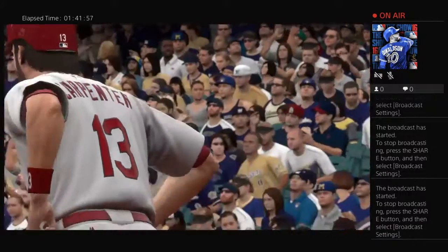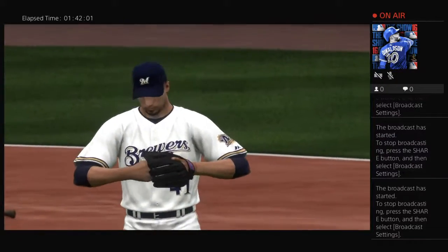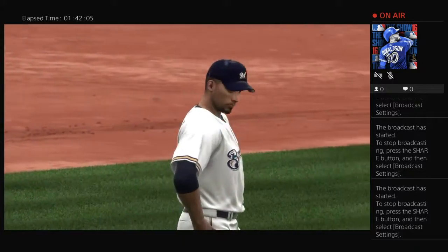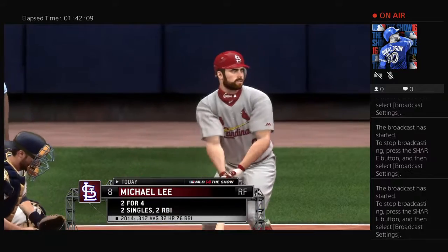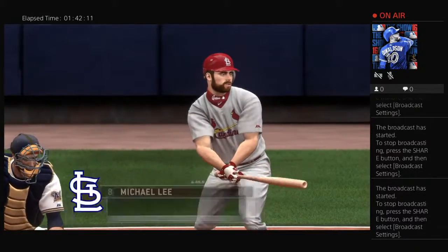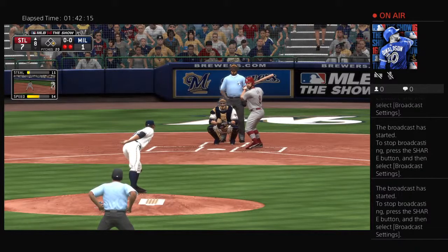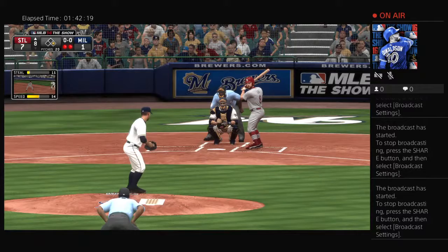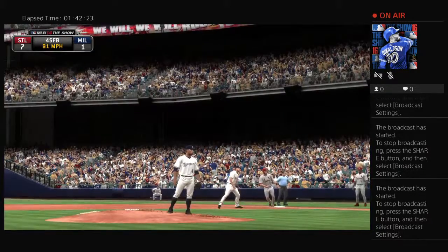Well, he's allowed 1 home run in the inning already. Maybe he's just a little gun shy out there. It did not look like he wanted any part of that guy on 3-1, and he winds up putting him on. Michael Lee will try again. 2 for 4 in the ball game. Now here's the first pitch. A bit high there. A ball and no strikes.